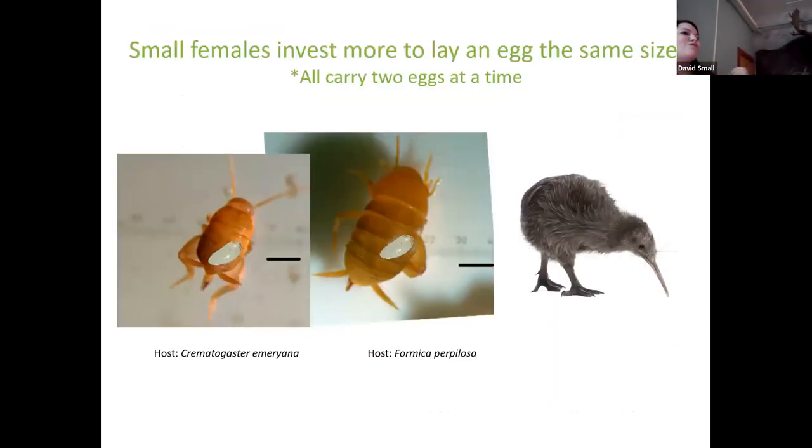But it sets up an interesting evolutionary question, which is that some female crickets have to invest a lot more body fat and a lot more of themselves into producing an egg of the right size than large crickets do, right? The little one has to do a lot more work to produce an egg that size than the big one. It's a lot like a kiwi bird, right? It gives everything it has. And so that means that some hosts are kind of better for the crickets, because the crickets can grow larger there and save some of their body fat to invest in future eggs and clutches, right? Those little ones give everything they have, may only reproduce once because they put it all into that egg.